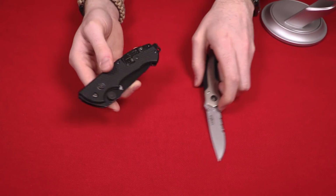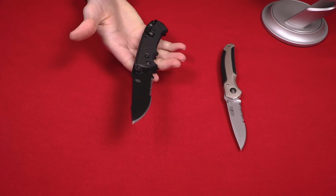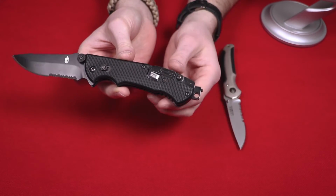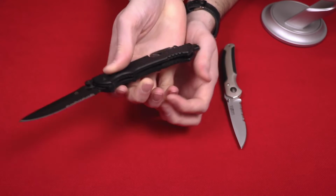But another thing I love about this knife is the fact that it is just extremely easy to open. I mean, I barely had to put any force into opening that knife, and it comes right open. And on top of that, you have this quick safety release. This is not a button or anything. It's a switch that you pull down with your thumb, just like that.